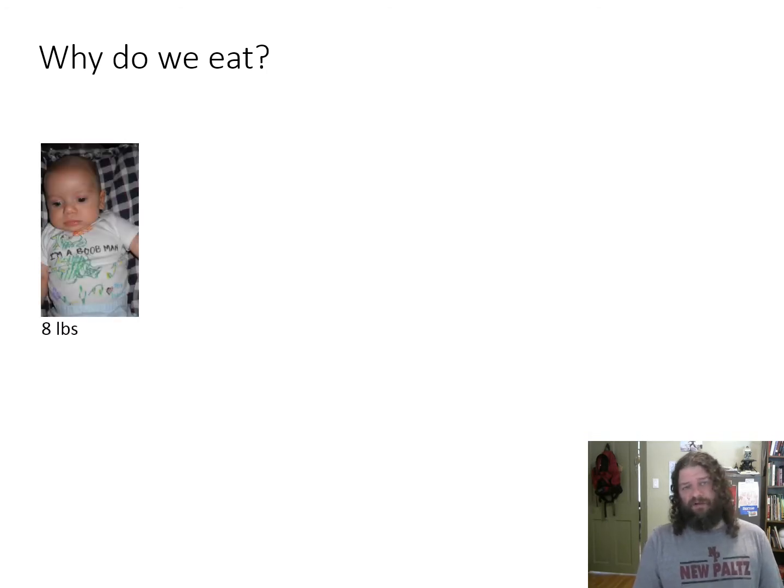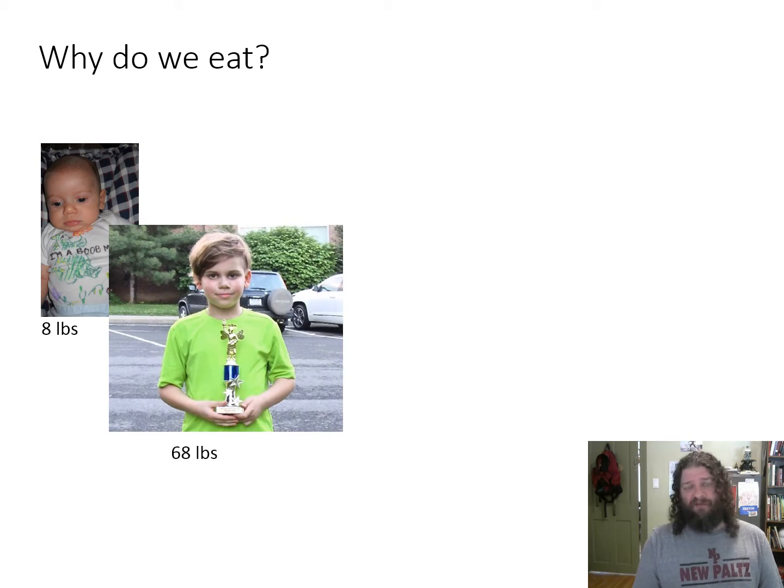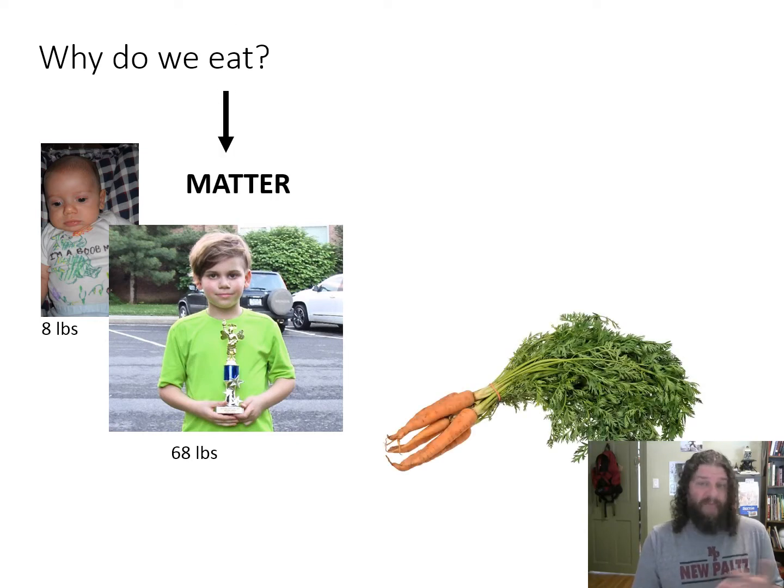So here's the center of my universe. This is Bruce at 8 pounds, fresh out of the oven. And if he's going to make it from 8 pounds to the 68 pounds that he is in this picture, he's a few more pounds now, he's going to need some matter. He's going to need some material to make more of him from. And he's going to get that from, among other things, carrots. He does like carrots.